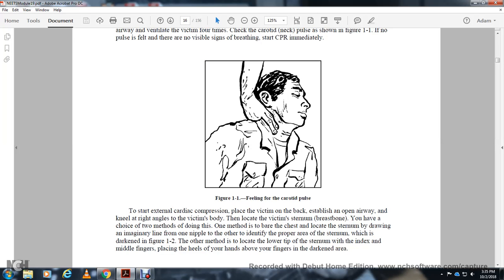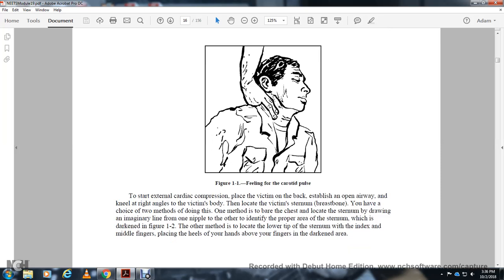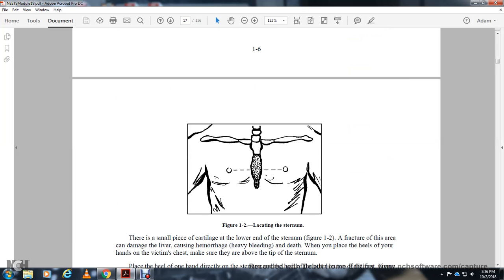To start external cardiac compression, place the victim on the back and establish an open airway with the head at a right angle to the victim's body, then locate the victim's sternum, or breastbone. You have a choice of two methods of doing this. One method is to bare the chest and locate the sternum by drawing an imaginary line between the nipples, identifying the proper area of the sternum, which is darkened in figure 1-2. The other method is to locate the lower tip of the sternum with the index and middle fingers, then place the heel of the hand above the fingers in the darkened area. Locating the sternum.